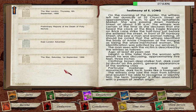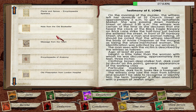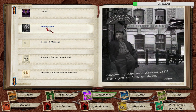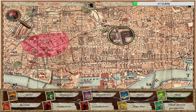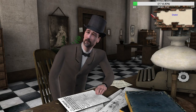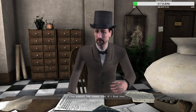I need to find the IOU. It's going. I'm going alright. How about yourself? I need to find the IOU. That's the one. What do you want? I'm not winding you up. The proof is that he gave me this advance on the debt. That traitor! He owes me if I find him!